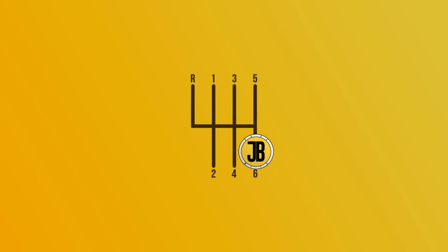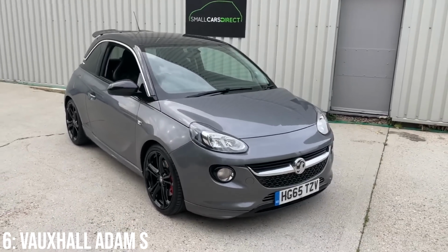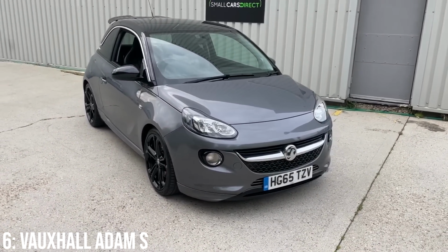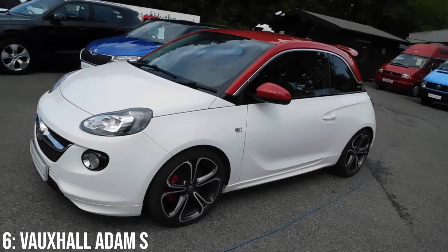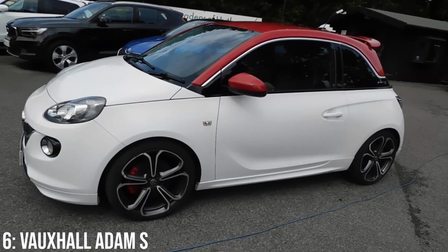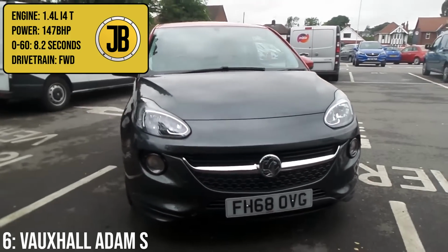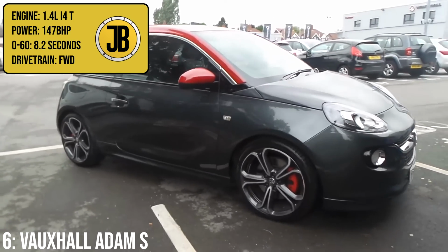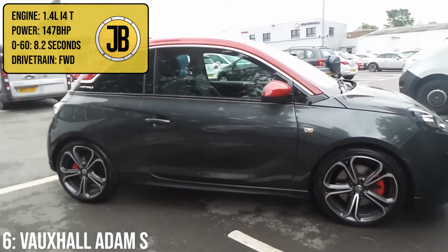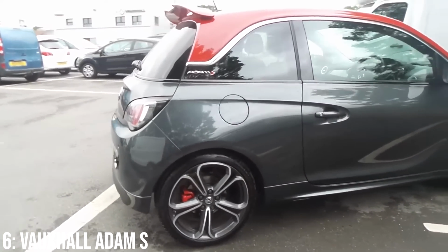Vauxhall are known for their VXR or OPC hot hatches and other fast cars, but their short-lived Adam never got a VXR model. Instead, we got the Vauxhall Adam S that's basically the next best thing, with a lot of the VXR formula smashed into a significantly smaller frame. At its core, it has a 1.4-litre turbocharged inline-4 engine that makes 147 brake horsepower, taking it to 60 in 8.2 seconds, and it definitely helps that I've always thought the car came with some seriously good looks too.